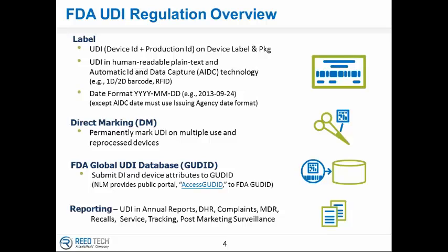Good to know, thank you. Lisa asks, is there a time frame for submitting new UDI into GUDID after the September compliance date for new products?